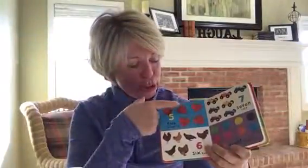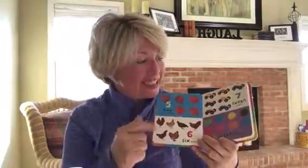5 strawberries. I love strawberries, and these are red. 1, 2, 3, 4, 5. 6 chickens. How does a chicken go? Dumpa's being a chicken. 7 cars.